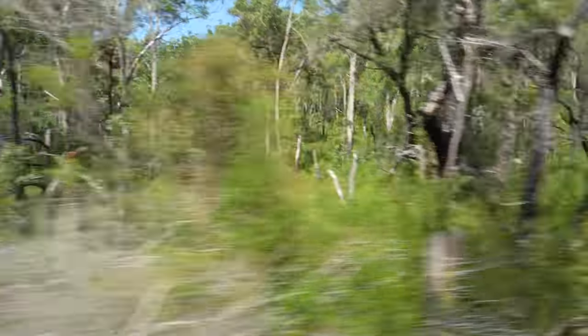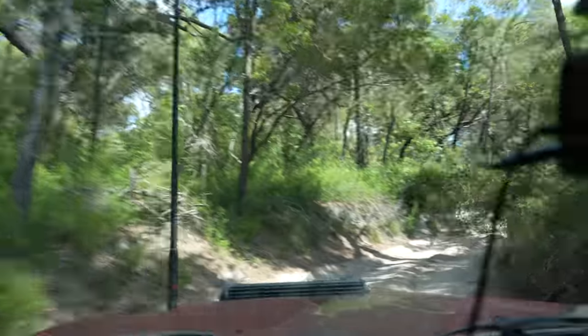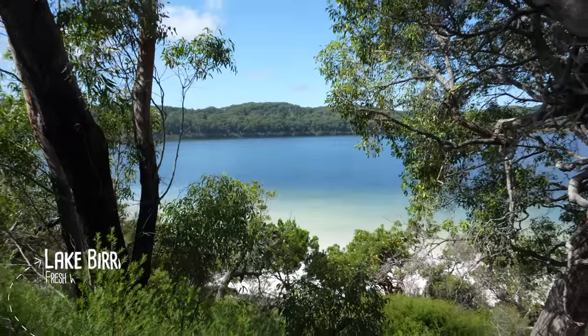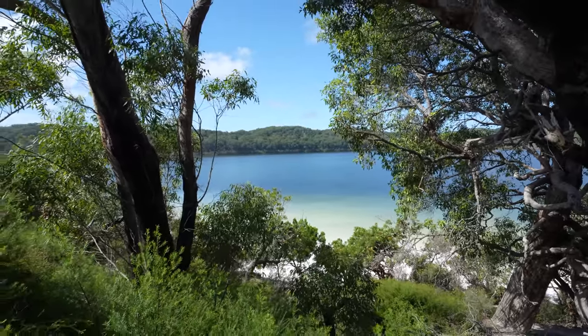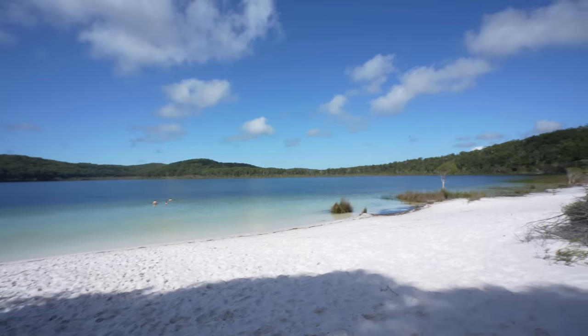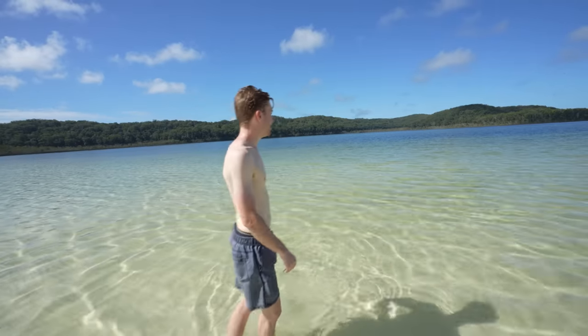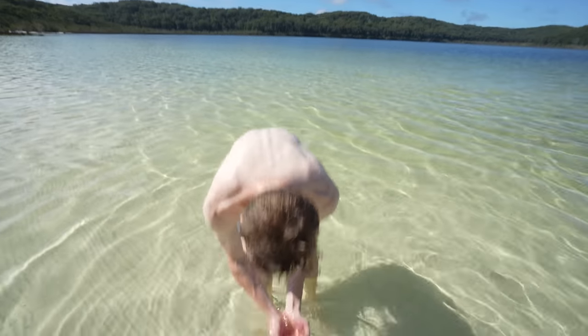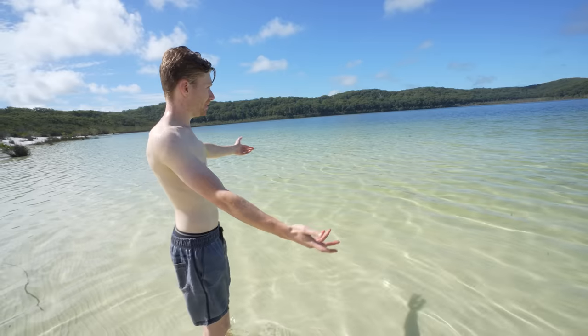Since the weather was really good, we decided to head towards the inland lakes, with the first stop being Lake Birribeen. Oh wow. Perched on top of a sand dune, Birribeen is pure rainwater, making it some of the clearest water you'll see. Now this place is insane. Like, the sand is so white, the water is crystal clear. What a day, and this place is like empty.